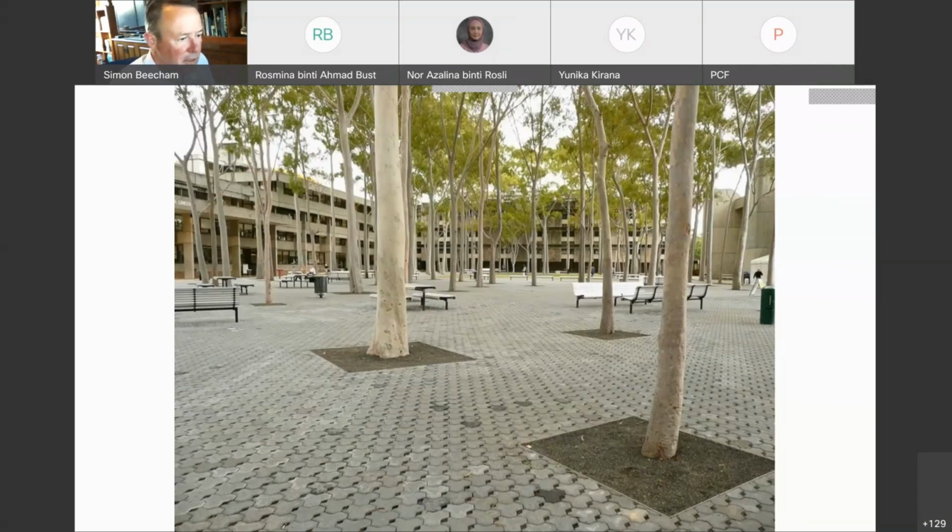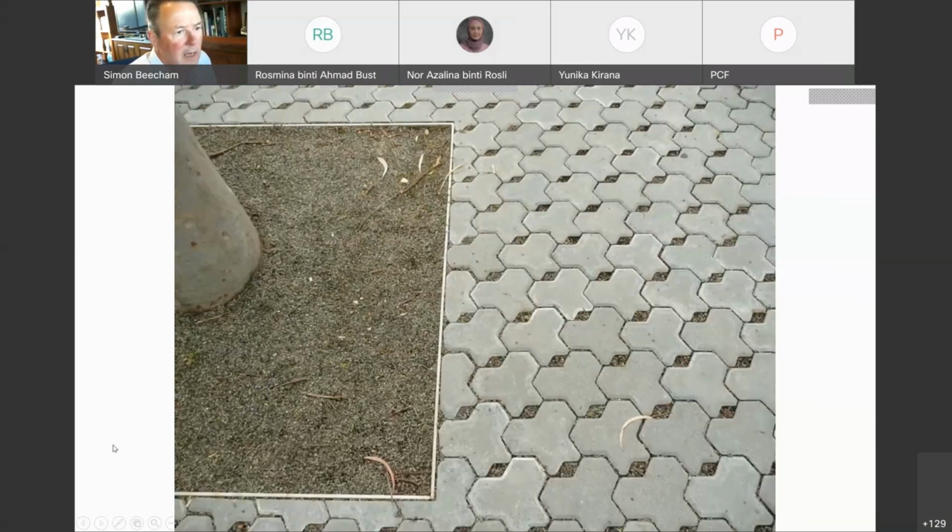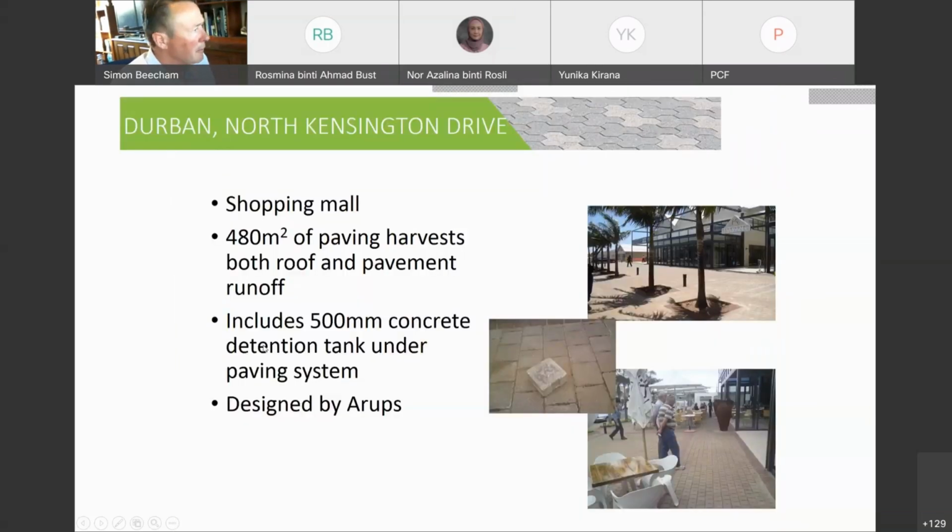And I'll show you some slides in a few moments that demonstrate that. So that's a close-up of that system. I'll show you a few from other parts of the world now, just to show you how these systems are being installed across the world.